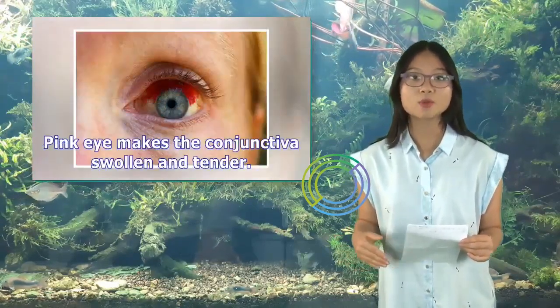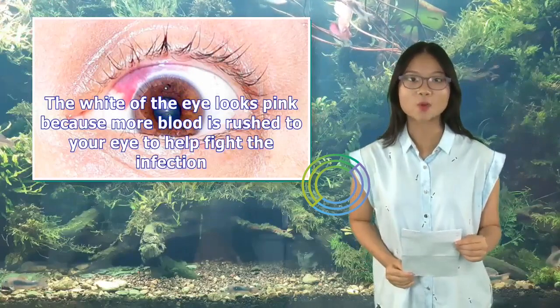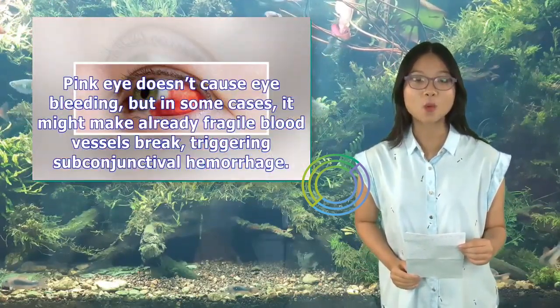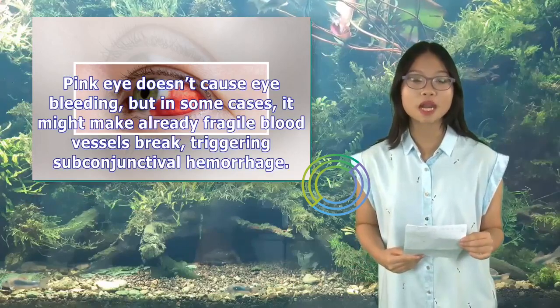Pink eye makes the conjunctiva swollen and tender. The white of the eye looks pink because more blood is rushed to your eye to help fight the infection. Pink eye doesn't cause eye bleeding, but in some cases, it might make already fragile blood vessels break, triggering subconjunctival hemorrhage.